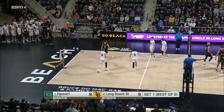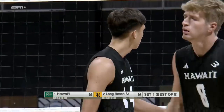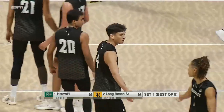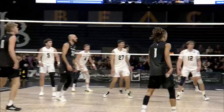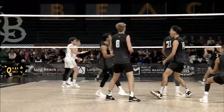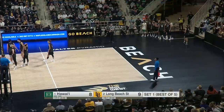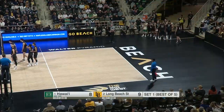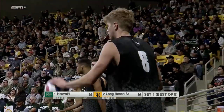Good swing, Alakai Todd from the back row. Yeah, that is a big-time swing, and good start here for Todd, as he finds a seam. Let's see the replay where that one goes. Just outside of Clark Godbold. Todd already with 3 kills, leading everybody in the match so far on 6 swings.